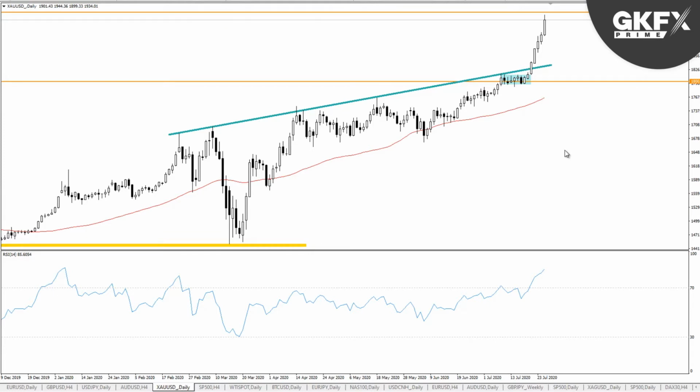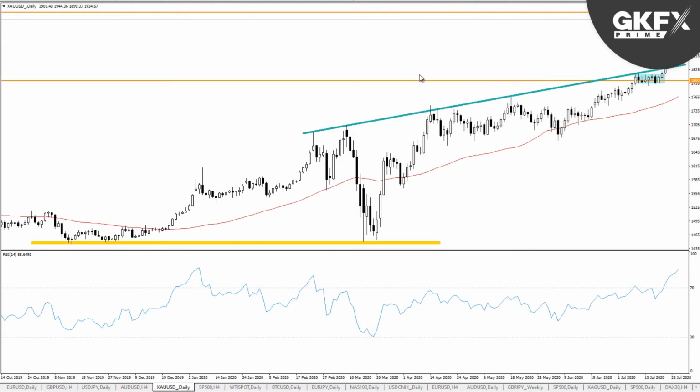But all looking very bullish in gold. Clearly it's a bit late to be jumping into this trend on a long-term basis. On a short-term basis, trend very much up. Maybe just look at 1950 as an overhead resistance that could cause a slightly bigger pullback. So if we look back in the chart just quickly, this is something I wanted to do.